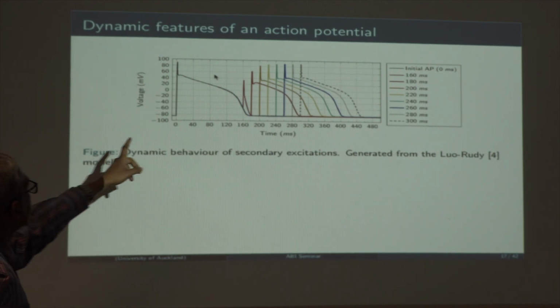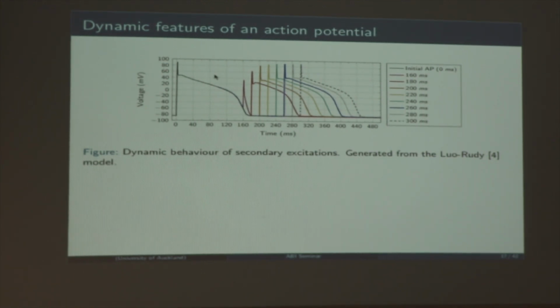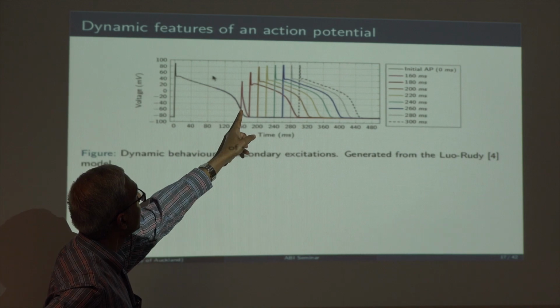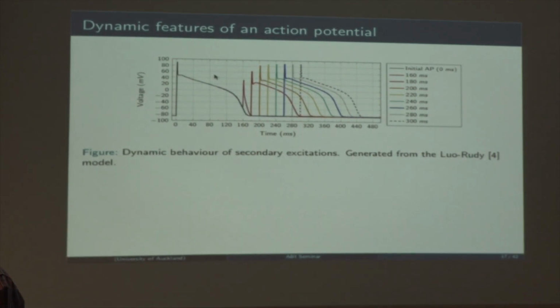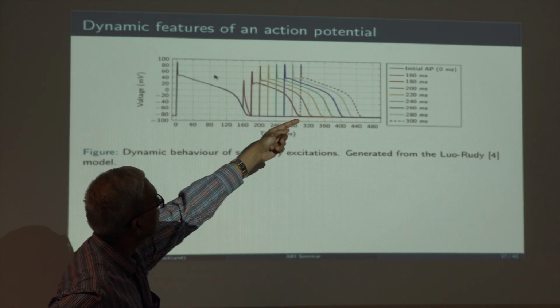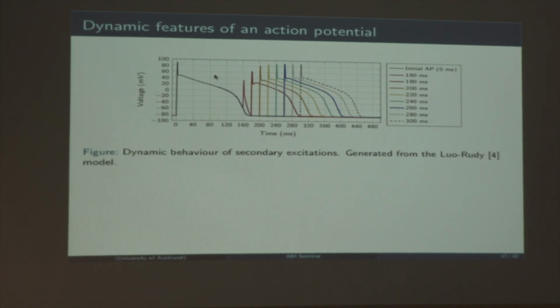For example, here you can see that this system is not a closed system. The cell is responding to stimulus from adjoining neighboring cells, and if you trigger it during the RRP period, you will have an action potential where the APD duration is short and the voltage is also reduced. And you can then see stimulation starting from say 160 milliseconds until 300 milliseconds, and how this cell responds to stimulation over time. So this dynamic behavior of secondary excitation can be captured by this more abstract model, similar to low-level models.